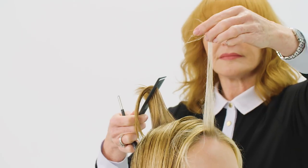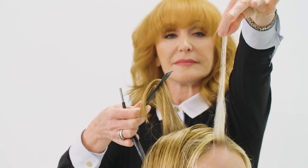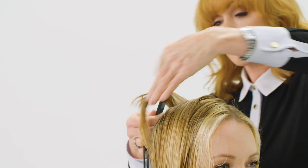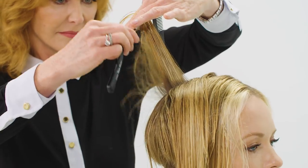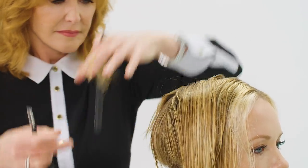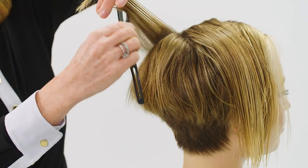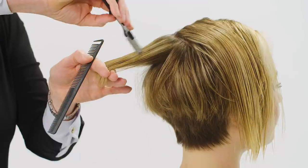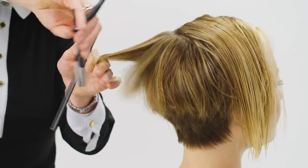Step 20. Take a center section from crown to front hairline. Overdirect the hair to create an angle of a shorter crown and a longer fringe. Step 21. Then overdirect the section back towards you and glide with the etching technique. Next, using an L technique, create more texture and deeper valleys and peaks.